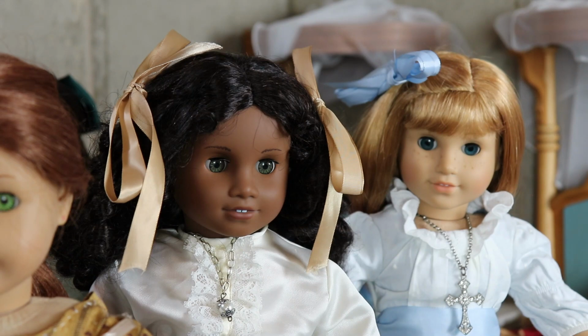Her hair was in really, really good condition. As you can see, it's not perfect. I know some people out there are like, oh, my doll's hair needs to be perfect. For me, it doesn't need to be perfect, but it's really good. You can still see the defined curls.